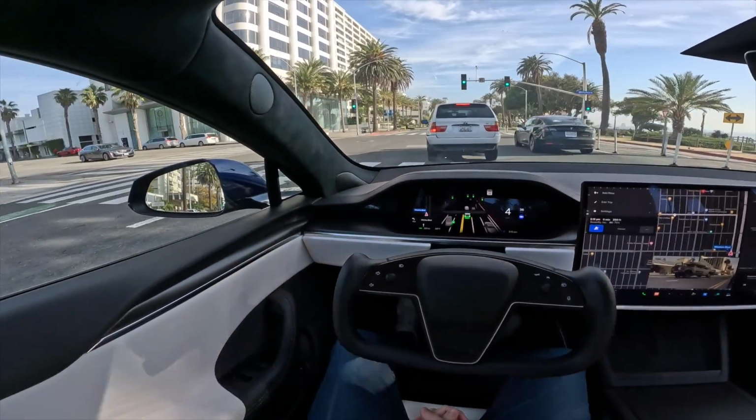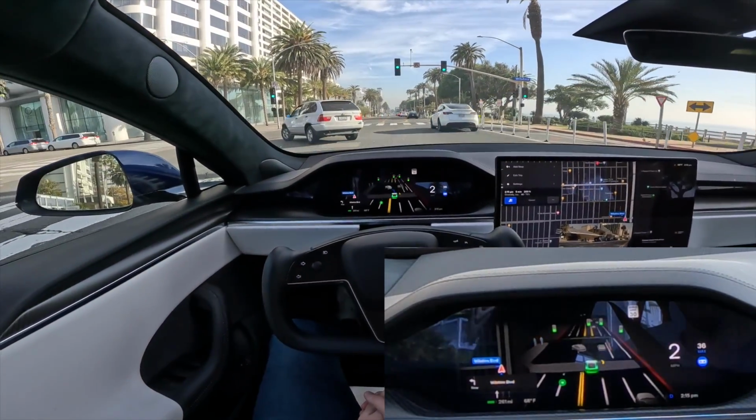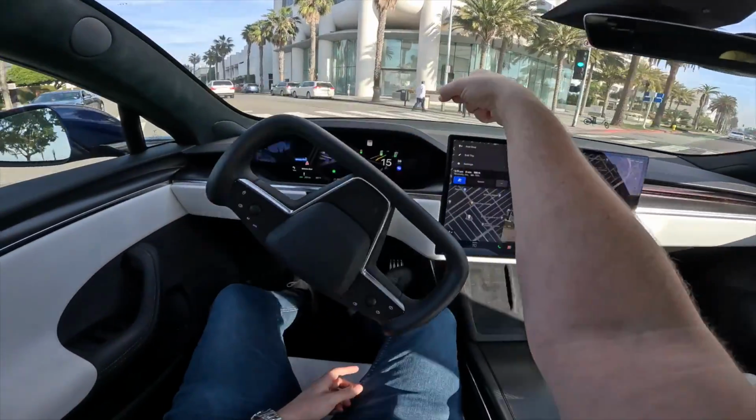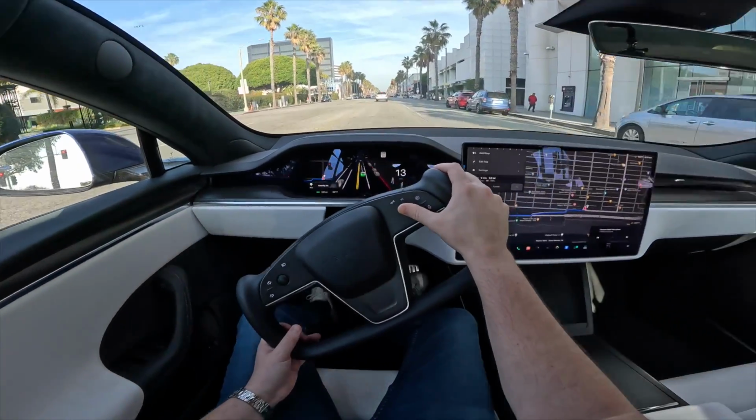Now, as I was saying, all right, coming up, left-hand turn. There's cars coming, so you gotta go quick. It's paying attention to the pedestrians as well. And that got us to our first destination.